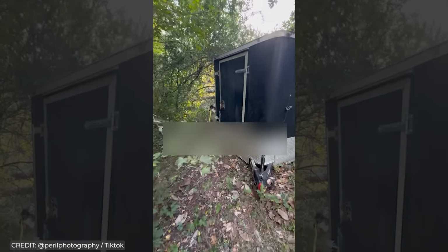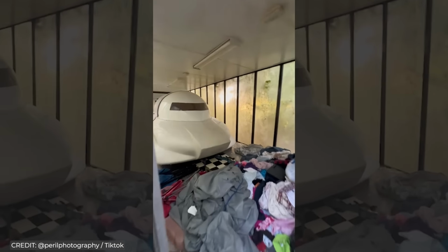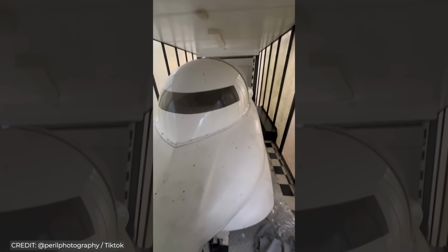Exploring an abandoned trailer in the woods, urban explorers found a unique fiberglass flying car. And that was exactly the same prop from Woody Allen's 1973 film Sleeper. Bet you didn't expect a movie prop on this list.